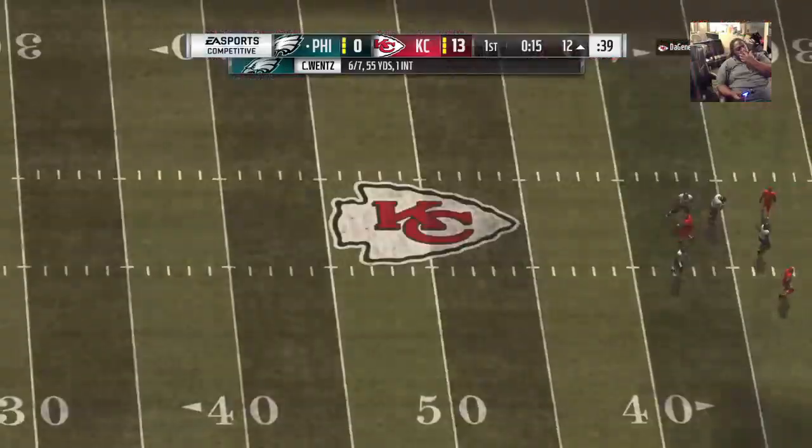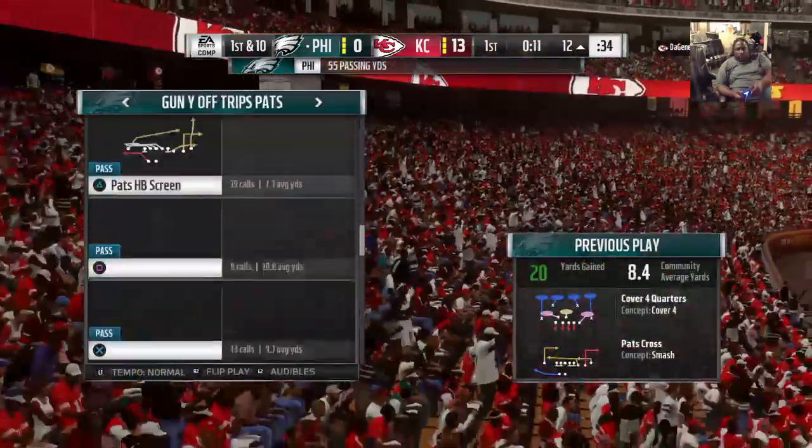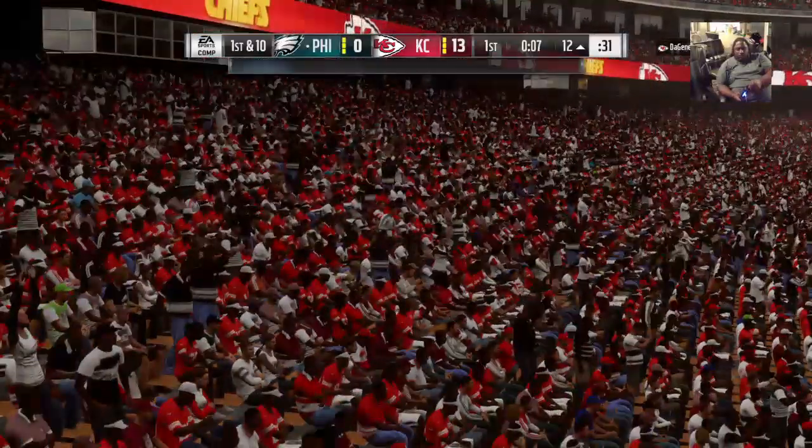Throwing the out route incomplete. That's Tate. First catch so far for Tate, and he's got a first down. Well, this is how you shape the thoughts of that interception on the last drive. You come out and start this one 4 for 4.